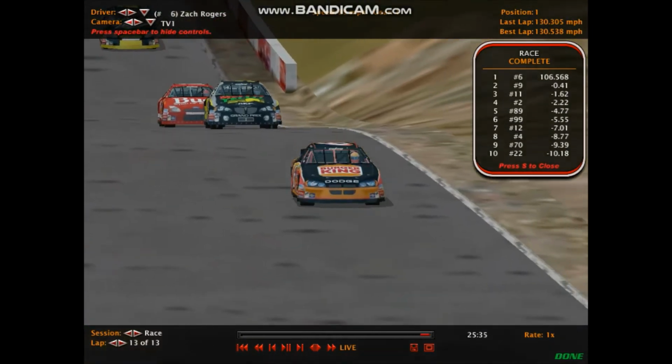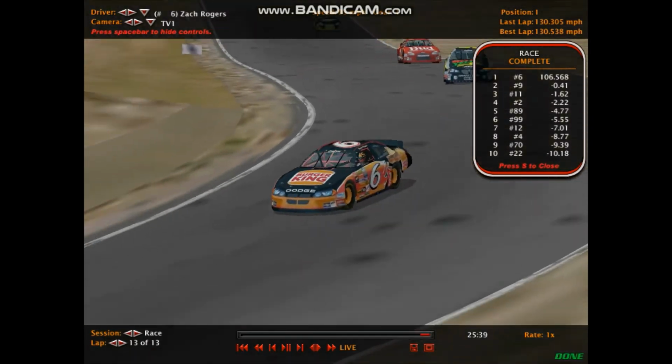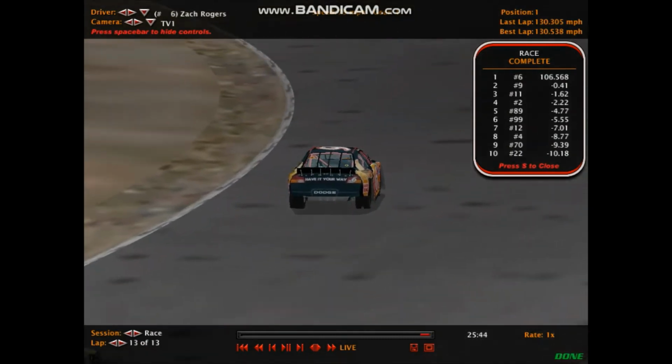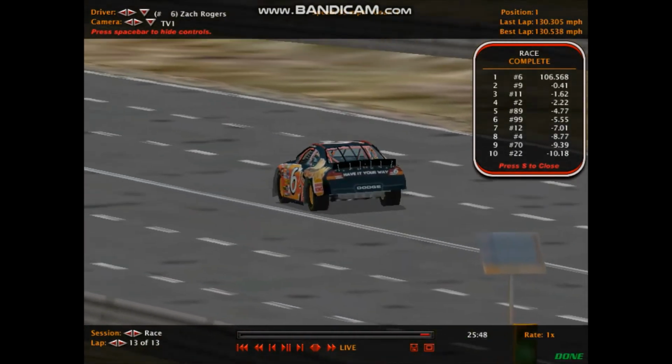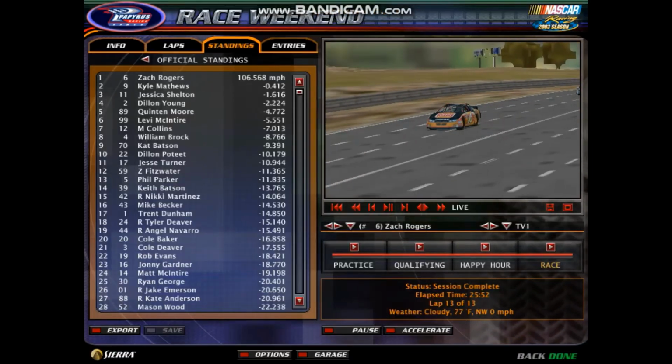McIntyre will come home in 6th position. 7th will go to Mitchell Collins. A great run for the number 12 Pennzoil Dodge. Collins not known as a road racer, but he proved himself worthy of that today, that's for sure. 8th is William Brock. 9th to Kat Batson. And 10th position will go to Dylan Poteet.